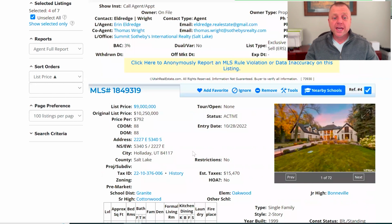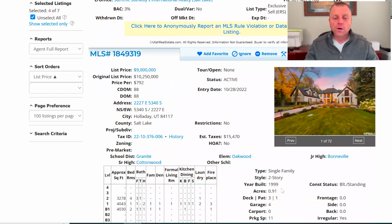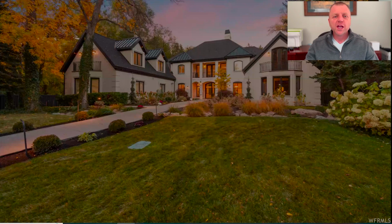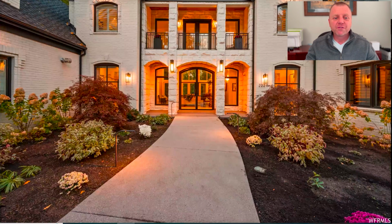Now let's take a look at the highest price listing right now in the Holladay area, and that's right at $9 million. So this is built in 1999. It sits on a little shy of 1 acre, and we're over 11,000 square feet. So just taking a quick look at the home, it's everything that you would expect in a luxury home. Just immaculate in every way.